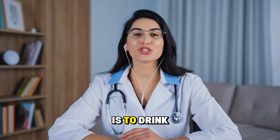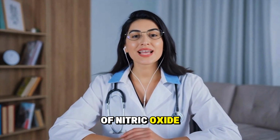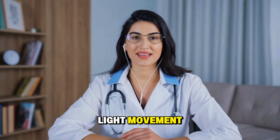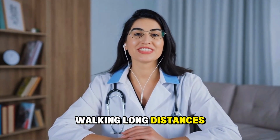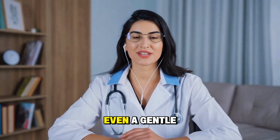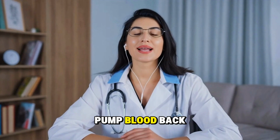Another helpful tip is to drink beet juice before a short walk. The combination of nitric oxide supporting nutrients and light movement can boost circulation even more effectively. This doesn't mean walking long distances or pushing through discomfort. Even a gentle 5 to 10 minute stroll is enough to help your leg muscles pump blood back toward your heart more efficiently.